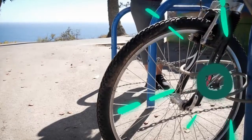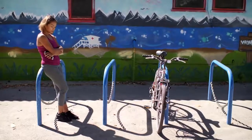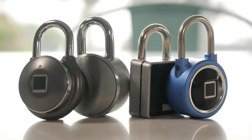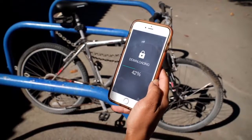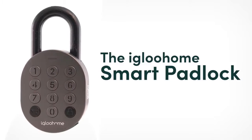Nothing's more secure than a lock, right? At least not until you lose the key or forget the combination. It's such a hassle to get replacement keys or call an expensive locksmith to break it open. Well, there are already Bluetooth padlocks out there, but unlocking usually requires an additional app download and account registration. Not so easy. That's why we've developed the Igloo Home Smart Padlock.